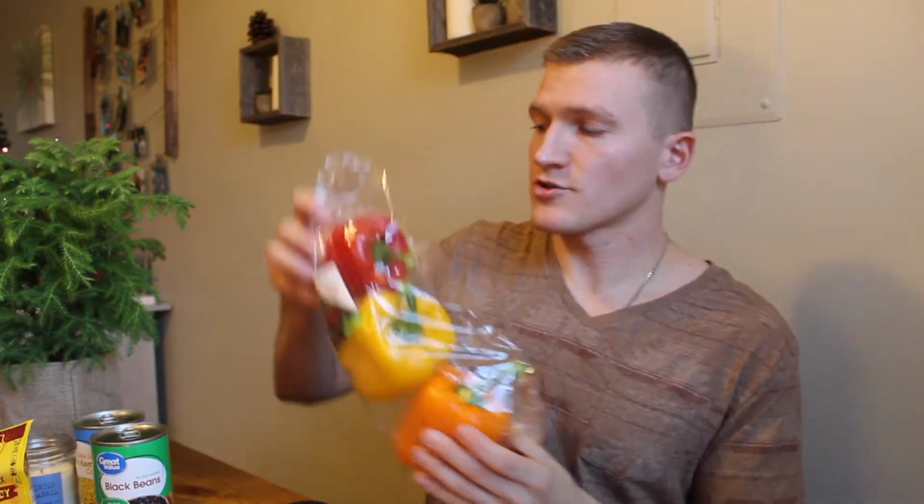Next is peppers. You're going to want to get a tri-colored pack of peppers to add to your tacos, give it some substance, some super healthy flavors, and a lot of micronutrients. This is the most expensive part of this meal, so if you just want to pick up one green pepper and you like those better, they can be a cheaper option, but these will run for $2.50 to $3.50 at the grocery store. And what I do to spice up my tacos is get some cayenne pepper.